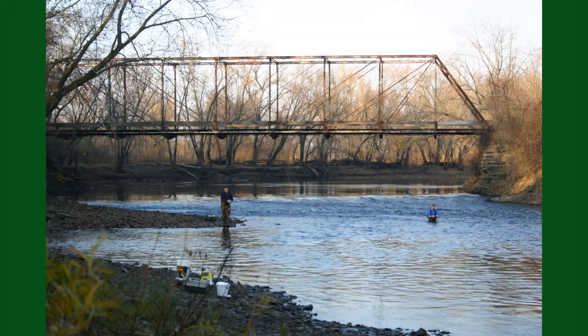Another feature out here is this historical Whipple Truss Bridge. This was put on the historical registry in 1998. It was originally built in 1885 for a little $3,295. And they put it on the historical registry because it's one of the unique bridge structures with this Whipple Truss feature that it has. It's been closed to traffic since probably, I think, the mid-90s. Before that, you used to be able to go this way, but they deemed it not safe for vehicle traffic anymore. It is safe to walk on.